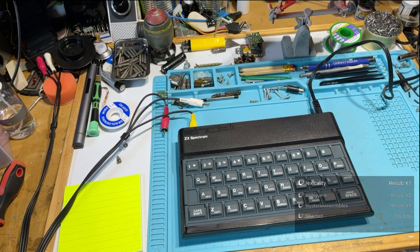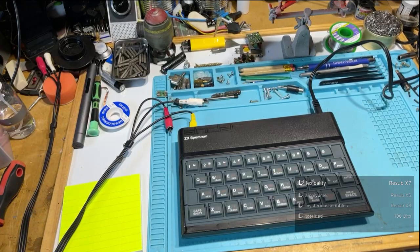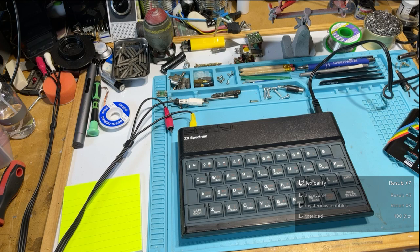Yeah, sometimes you do need a multifunction key. Why does everything I say sound like a euphemism? I think it's just, you know. Is it me?